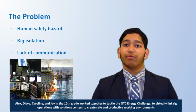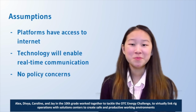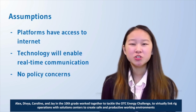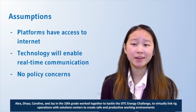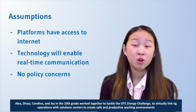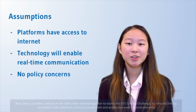However, this is where Riglink comes in, by linking rig operations with onshore office users to create safe and productive working environments. Assumptions we are making are that offshore platforms are able to connect to the internet via satellite, and that technological advancements will allow faster communication with near zero lag time at a low cost. In addition, because we are utilizing existing regulated technologies, we do not have any policy concerns. So, how does Riglink work?